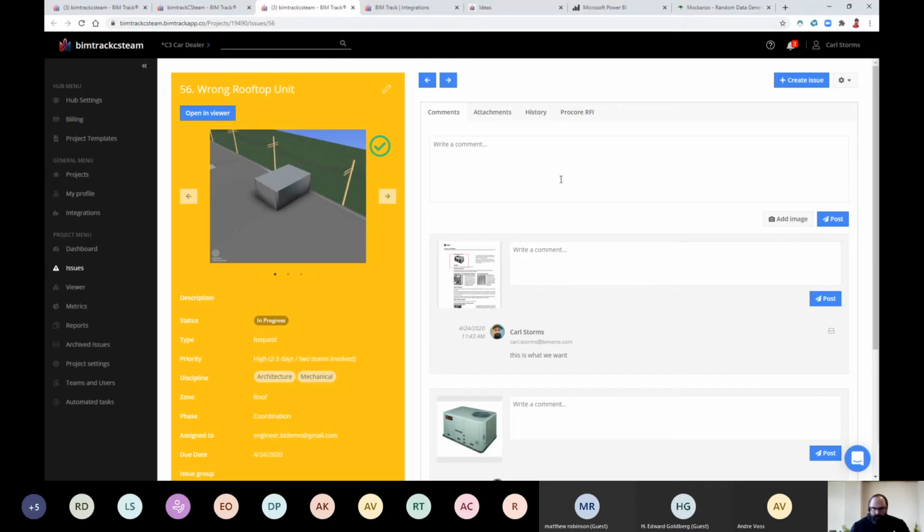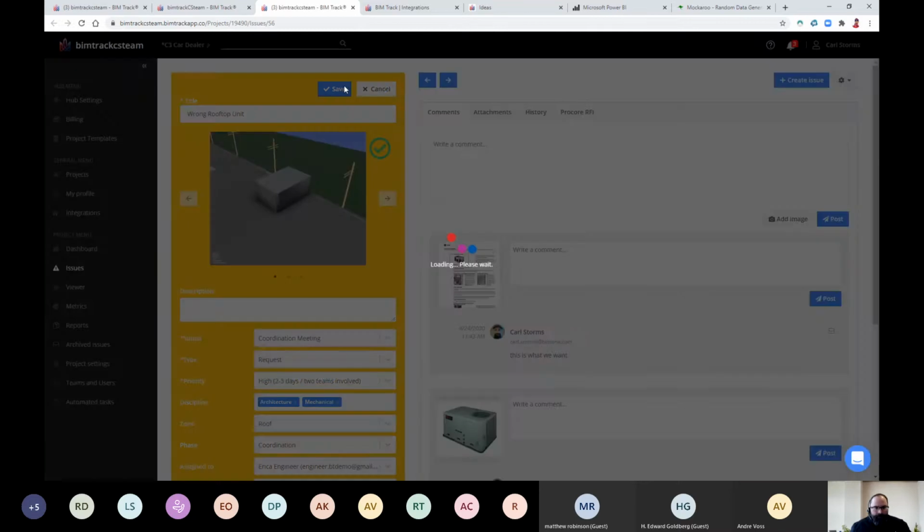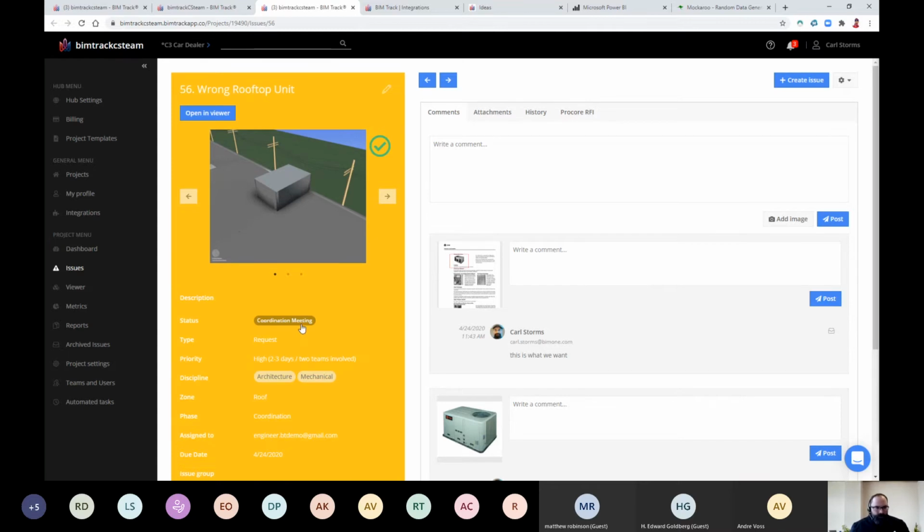One of the things that a lot of our users will do is they will use a status. I call it coordination meeting. You may call it something different. And they empower all of their users the ability to use this specific status. And so that report that we saw that we send out, we would send out a coordination meeting report, which is just the things that have been marked coordination meeting. Over the course of the week, all the users say, okay, this is something that has to be addressed in the coordination meeting, so therefore I mark it coordination meeting.